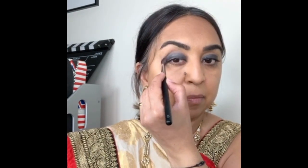I've got a blending brush here and it's got nothing on it, but I'm just softening out the edges around the makeup onto the crease area. I'm not going too high up because I don't want this to go any wider. I literally want it to sit on the lids. That's how I did it that day.